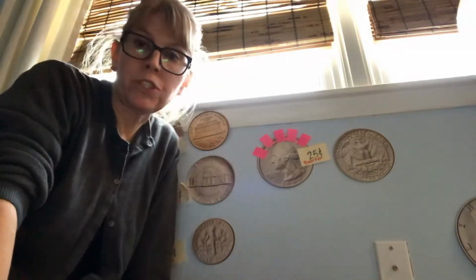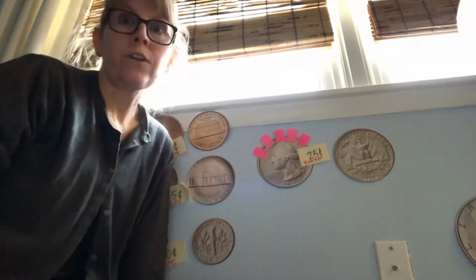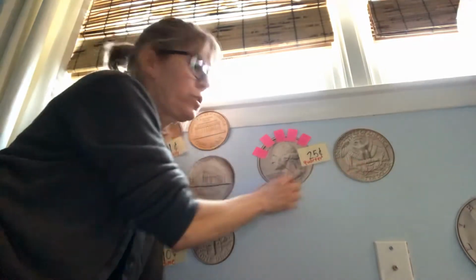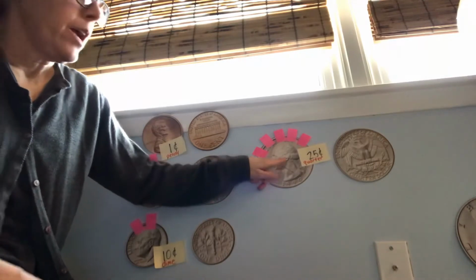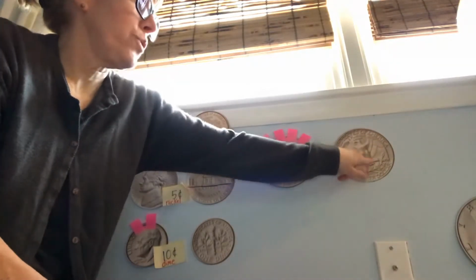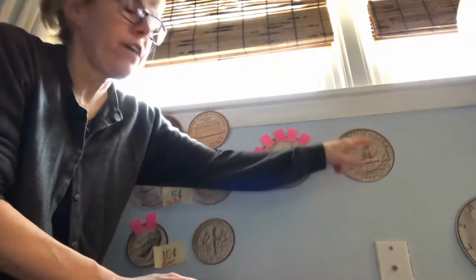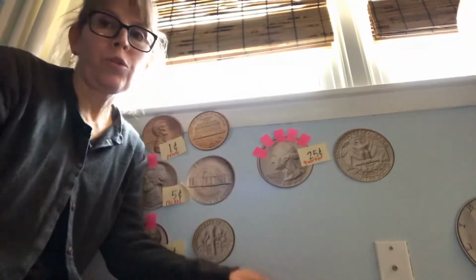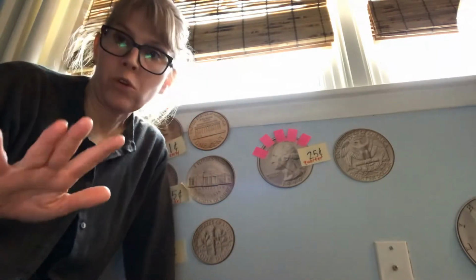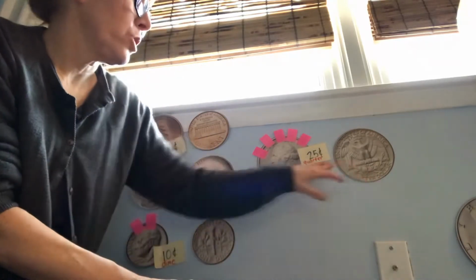If I go to a vending machine, I grab quarters. If I want to buy a pack of gum at the store, I would probably grab 4 quarters. That would pay for it. The quarter has George Washington on the front, and on the back, you're either going to have the eagle or the more recent ones. On the back, you'll have 50 different backs because every state has a different one. And at school, I actually have a big board where Jack collected all 50 quarters from all 50 states, and it's really, really cool. So these are the quarters.